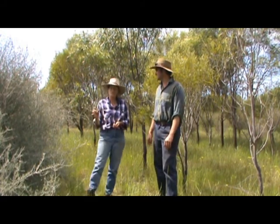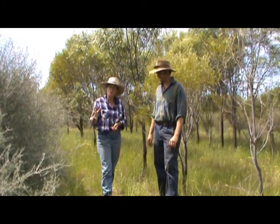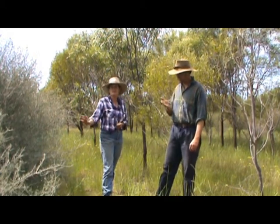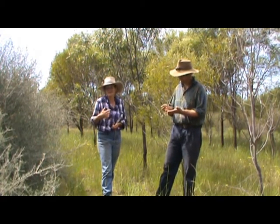And then also we like to plant a mixture of species, because if some don't work, that's fine, but there will be others that do, and you know the ones that are working because their seedlings start appearing, so that's always good, and it saves us buying the seedlings and then spending the time planting them.